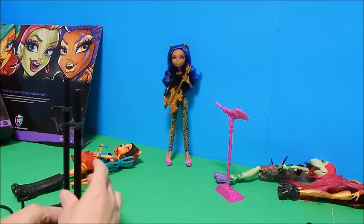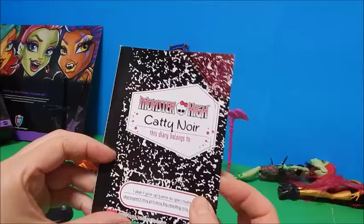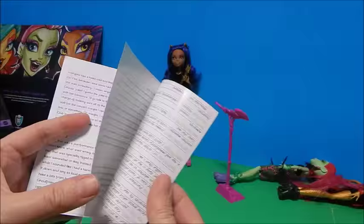I think this is kind of funny. It came with one booklet out of the 2 packs, and there's one. It says it's the diary for Catty Noir. Looks like her diary. Oh! Silly goody.